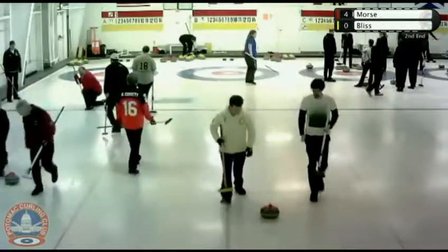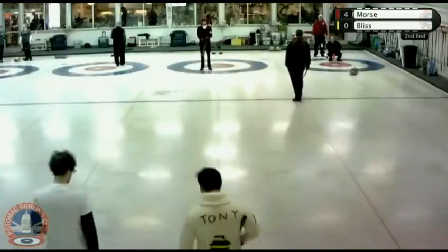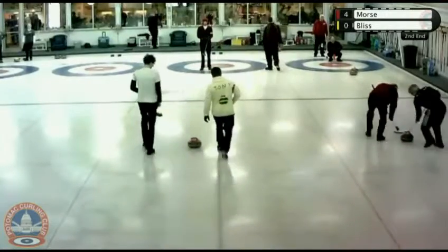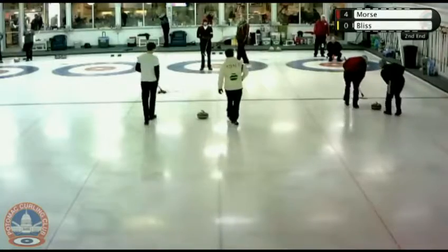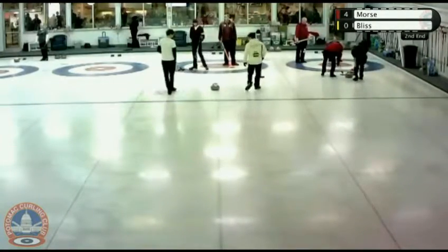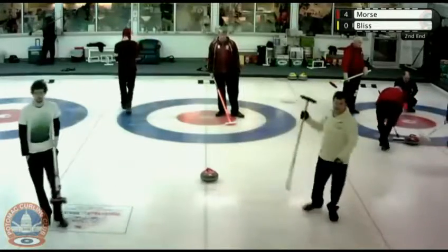Kathy Dunn just threw her first rock, and the call is the traditional center line guard. Looks like the weight's good. It's going to be a 2-3 guard. Shot.